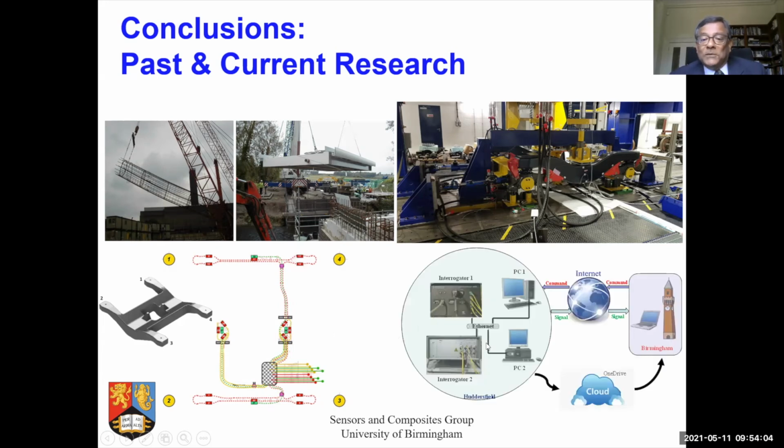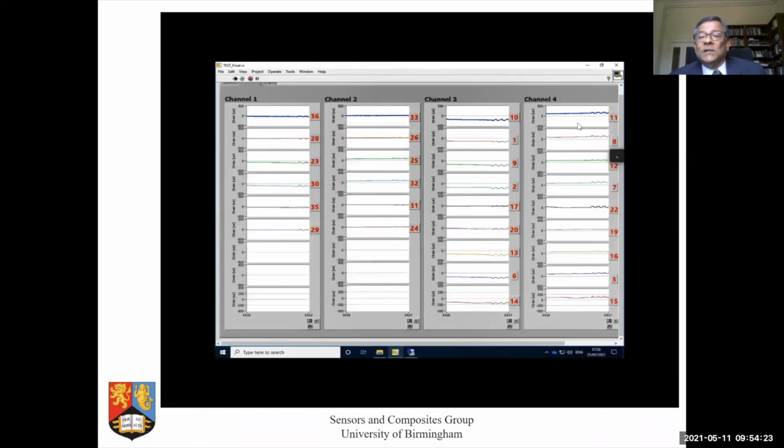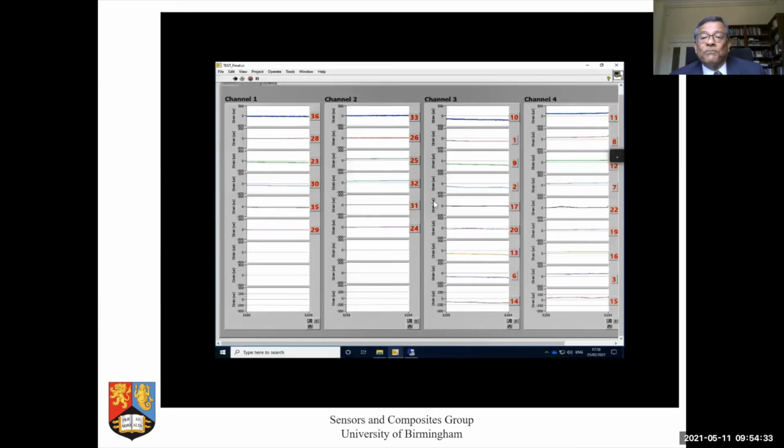And the good thing I found about this was that the fatigue testing was done at Huddersfield, when we were logging and controlling the equipment for data acquisition from our sensors at Birmingham. So this is how far the technology has moved on since I first started in optical fibers in the 1990s. A quick look at some of the real-time data. This is not a simple fatigue test. It's got a multi-axial loading, and you can also display the data in different ways for monitoring.